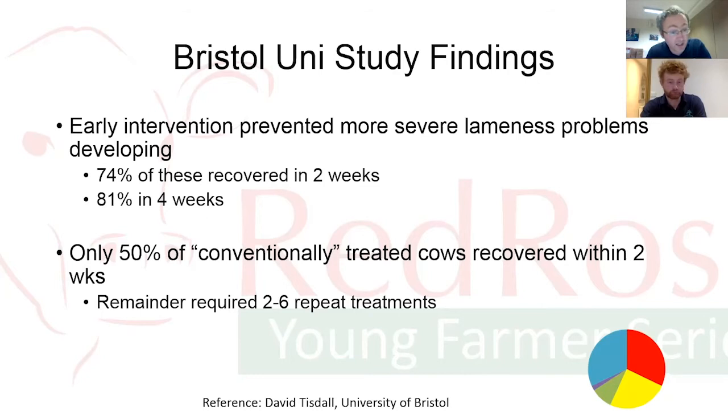Farmers had agreed before they started the study that they were going to lift those cows' feet within 3 to 4 days of the cows being mobility scored. And then there were 2 other farms in the study where they also mobility scored twice every 2 weeks, but farmers weren't given the results, and cows were treated conventionally. So in other words, cows were treated when the herdsman saw them lame.